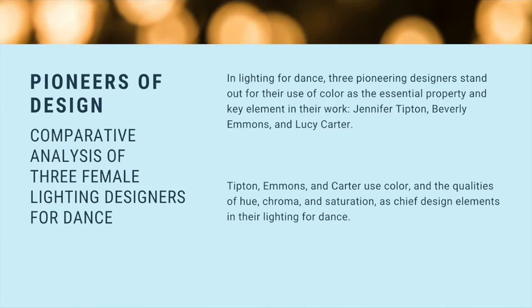In lighting for dance, 3 pioneering designers stand out for their use of color as the essential property and key element in their work: Jennifer Tipton, Beverly Evans, and Lucy Carter. Tipton, Evans, and Carter use color in the qualities of hue, chroma, and saturation as chief design elements in their lighting for dance.